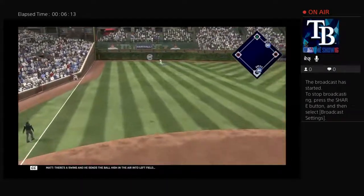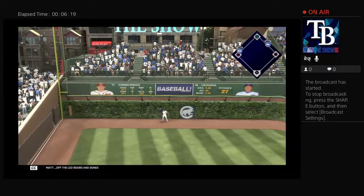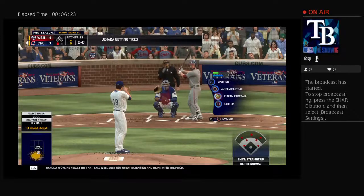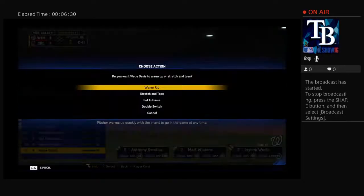There's a swing, and he sends a ball high in the air into left field. Zobrist ranging back off the LED board and gone. Well, he really hit that ball well. Just got great extension and didn't miss the pitch. Number 6, Anthony Rendon.